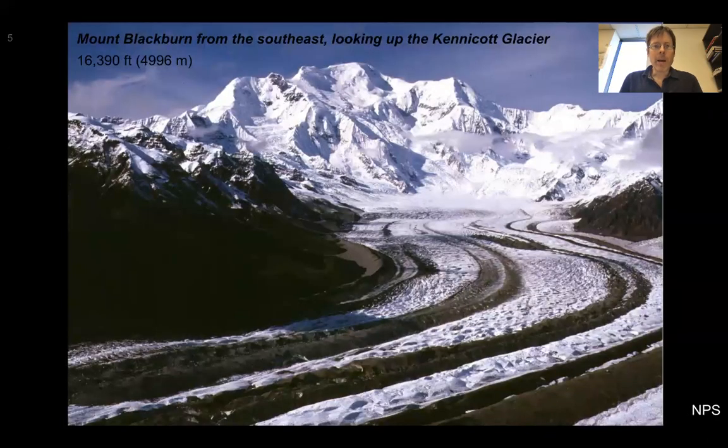Here's a view of Mount Blackburn from the southeast, looking up the Kennecott Glacier, a 5,000 meter mountain, and you kind of get a sense of the ruggedness and remoteness from this photograph.